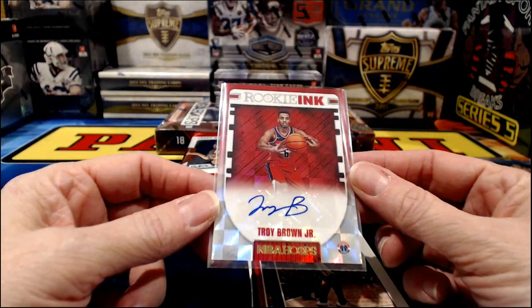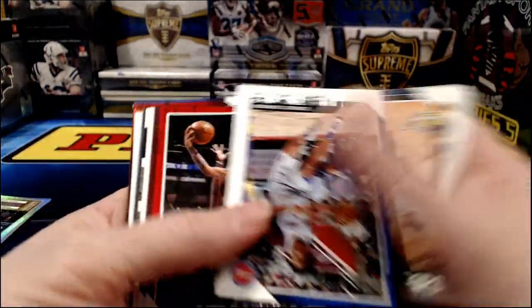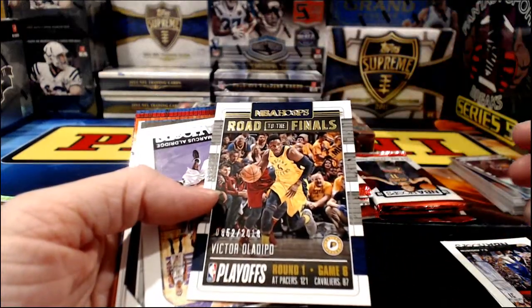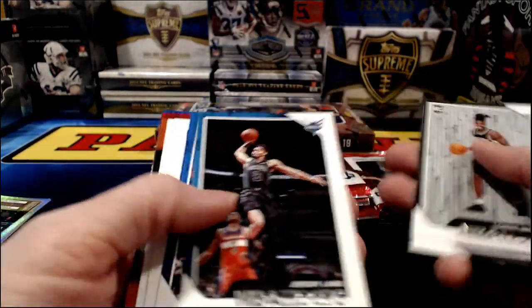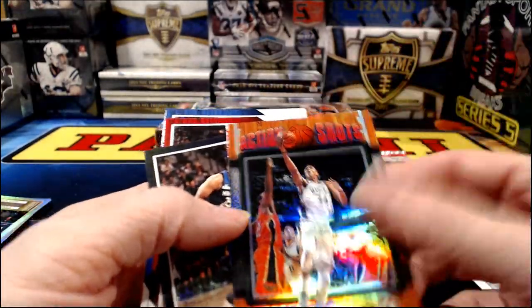Troy Brown Jr., Wizards. Rookie ink. Road to the Finals Oladipo to 2018 for the Pacers. A hollow foil action shots for the Bucks.